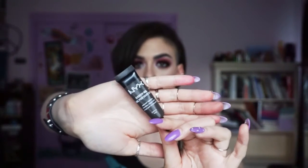But then I discovered the NYX eyebrow gel, and this is in the shade Black, and I love this stuff. Work one brow at a time because once this stuff sets, it is budge proof and it actually tames your brows into place as well.